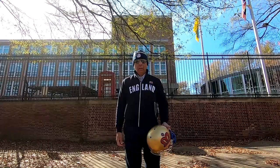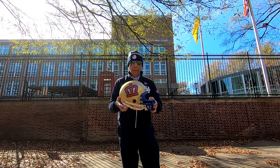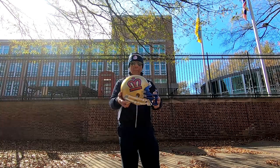I will try. Well, here we are, ladies and gentlemen, at the British Embassy with my London Monarchs helmet that I created. As I already told you earlier, the London Monarchs were a team in the World League of American Football, the WLAF, which was the NFL extension in Europe back in the early 90s. And the London Monarchs won a couple of championships then. And here it is, my replica of the London Monarchs helmet.